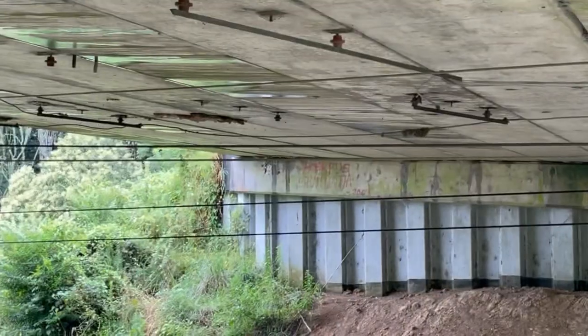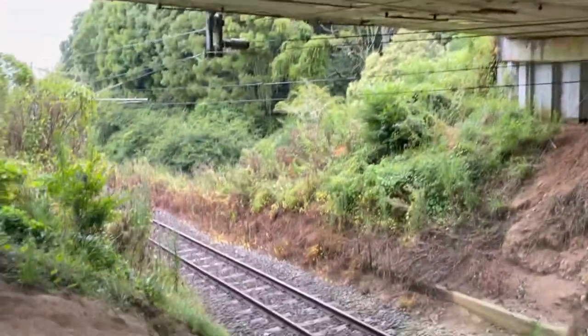Hey guys, just come to recon a bridge and I just found a beehive. Can't camp under here. I was going to camp under here on this railway track. This is a mad beehive. Crazy, yo. Look at that. Crazy bees, yo.